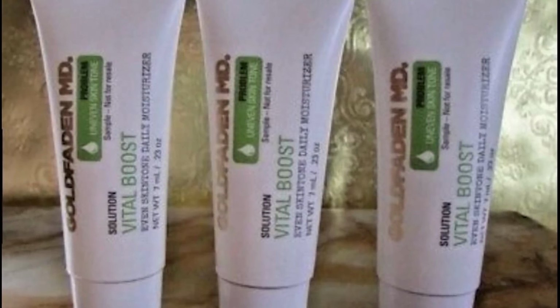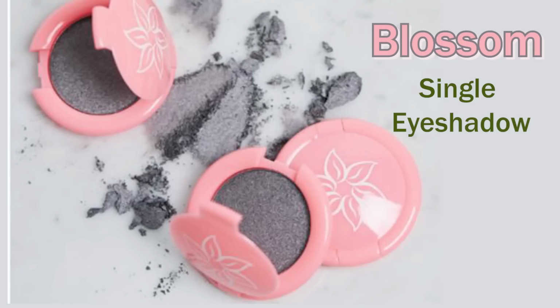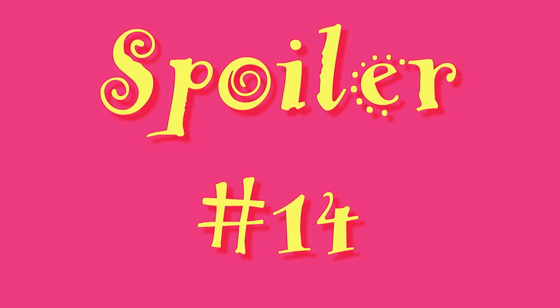Now, this is spoiler number 13, and it's called the Blossom Eyeshadow. It's a single eyeshadow. The only information I have on this one is that it's a gray single eyeshadow. It looks gray. Okay.